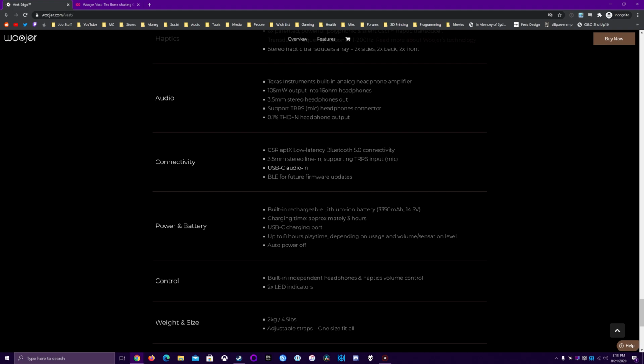said that you could basically just run this thing forever, right? It would get its low latency connection through USB-C, and it would power it at the same time. That would be cool. Now, low energy Bluetooth for future firmware updates.